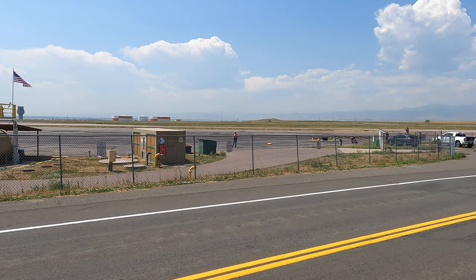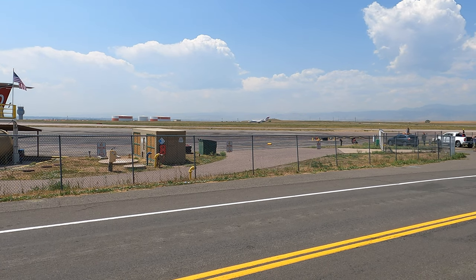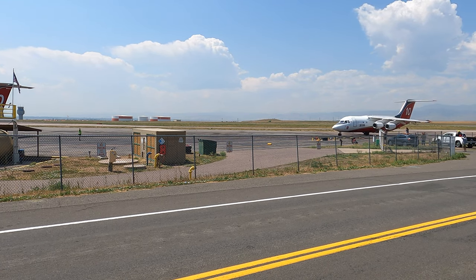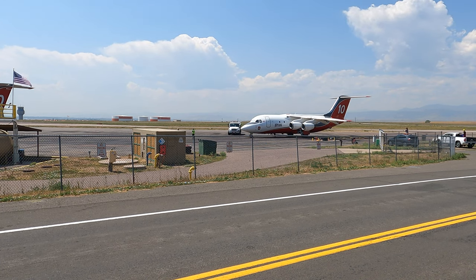Welcome to the Jeffco Air Tanker Base for the United States Forest Service. The base allows aerial firefighting aircraft to reload and fuel with retardant. It is also a pilot base and offices for aerial firefighting.